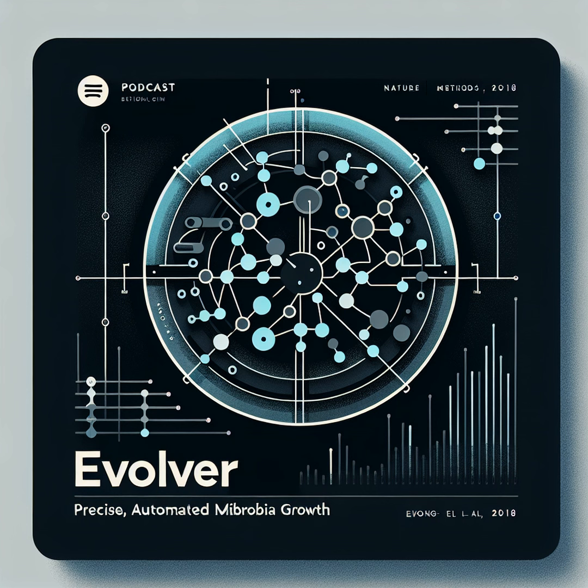In the paper, they highlight several impressive applications. For example, they use eVOLVER to evolve yeast populations under different conditions. This allows them to study how organisms adapt to changes in their environment. That's powerful, absolutely. And another key application is the ability to screen large libraries of genetic variants, such as yeast knockout libraries. This is essential for functional genomics studies, where you're trying to understand the role of individual genes.